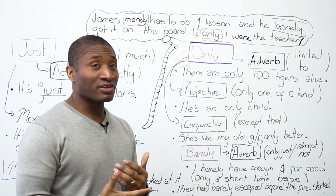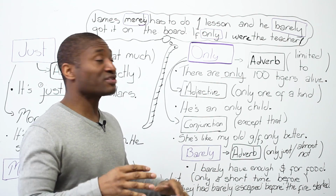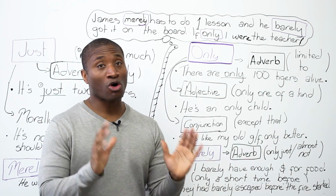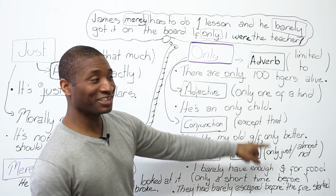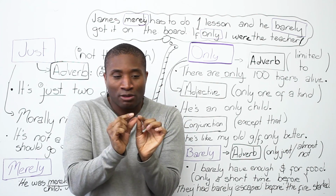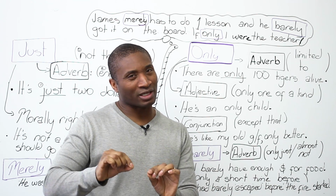Now, we do have another one, barely. Barely also, similarly to only, has an adverb use, and it means only just or almost not. Okay, what? Because we're using only here, right? Remember? Limited to, it has that idea. And almost not. Very close to not happening. So when you see barely, it almost has a negative thing, yeah? Okay.